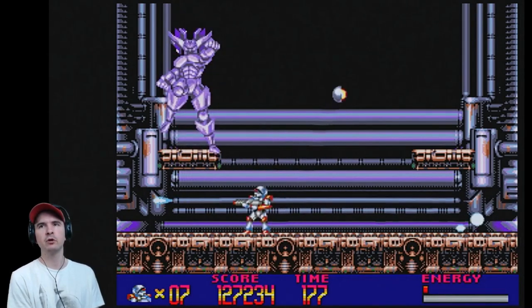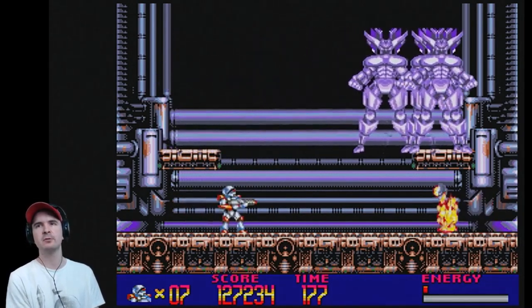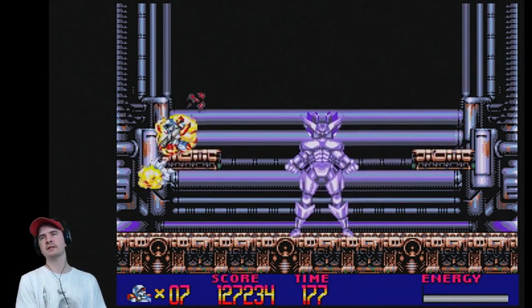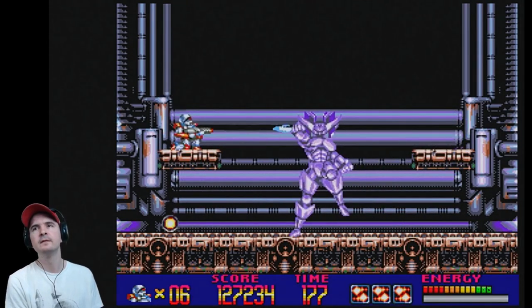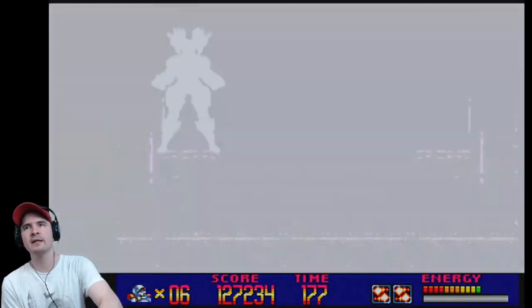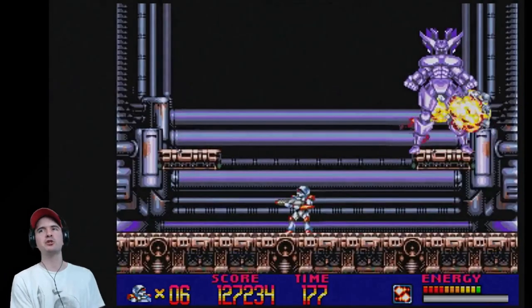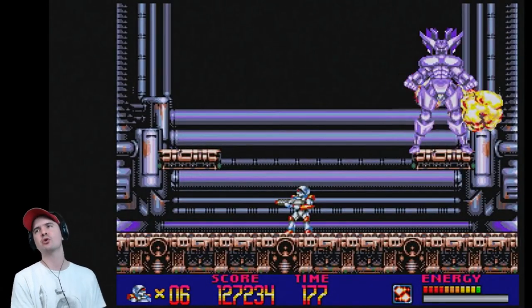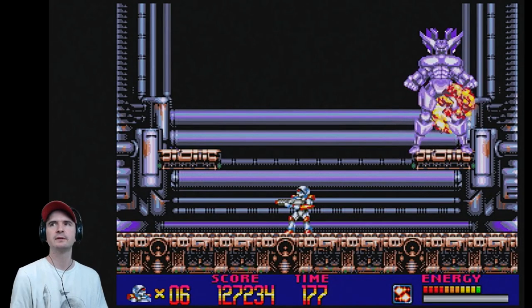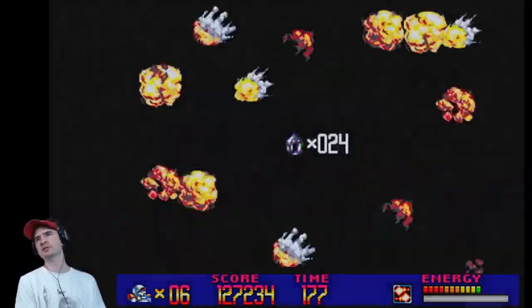Blimey. Right, again, the weapon is absolutely terrible. This is not the weapon you want for a boss like this. Thomas, every time you die, I guess it's bad you lose a life, but it actually respawns your smart bombs. And that is saving my bacon at the moment. There we go!